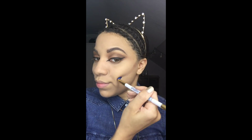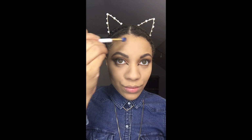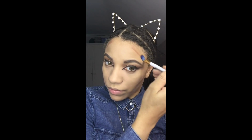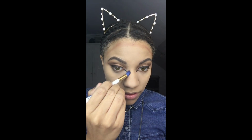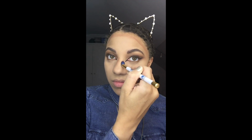Going back into that Coastal Scents palette, and I'm just doing some cream contour today. That's another Sonia Kashuk. It's a smaller contour brush, and I'm just going in and doing some cream contour. And I'm going to blend it with my Beauty Blender. And I just decided to contour my nose today because I don't often contour my nose.